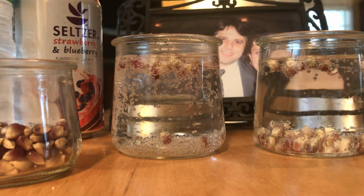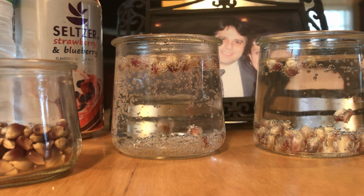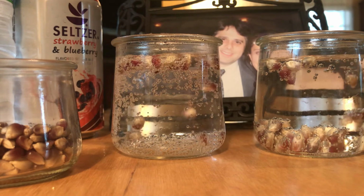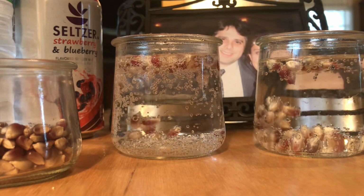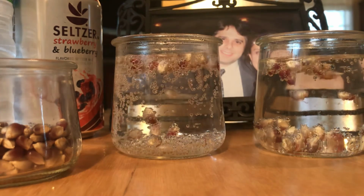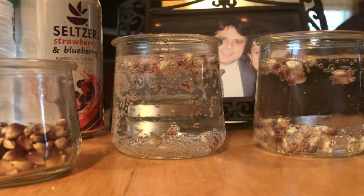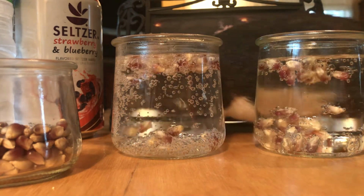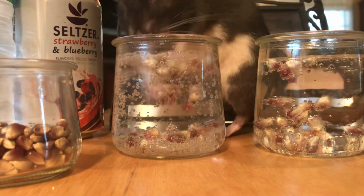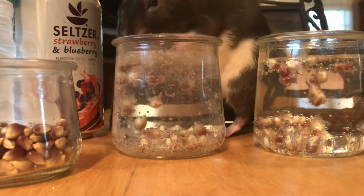Right? So we've got up and down, in and out, wet and dry, give a little clap, float and sink, top and bottom, empty and full, give a little clap. All right, so here comes Millie. She is going to investigate our experiment as well. What do you think, Millie? Oh, look, Millie's doing wet and dry right in front of our eyes.